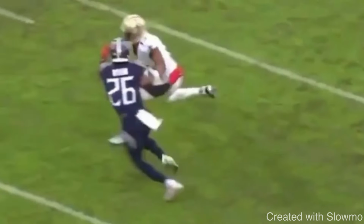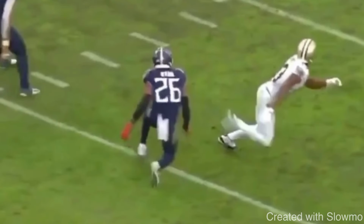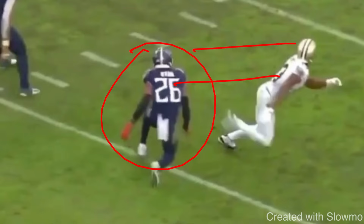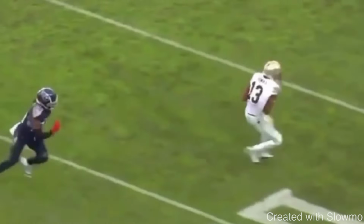And then he goes right at that inside shoulder and hip. He gets that DB to commit. He puts the back of his hand, or puts his hand on the back of the DB's shoulder. You could also put it on the back of his hip, and he works this throw-by move. So now, since he attacked that inside shoulder and inside hip, we got the DB to move, but we didn't sacrifice space. We still gave my quarterback space to the outside to be able to lead me, give me a good ball, and then turn upfield.